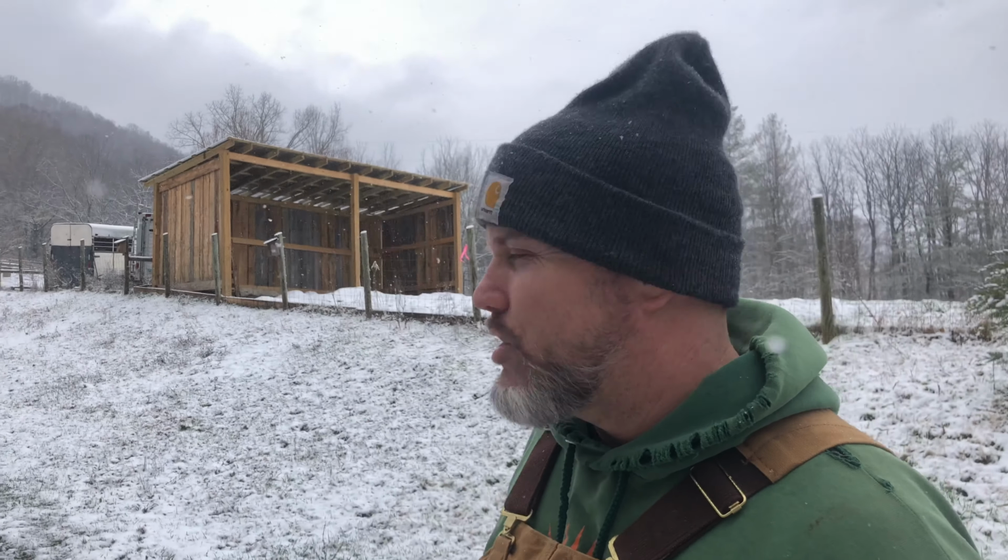This here is a run-in shed, probably one of our more recent additions to the homestead. This has only been up for maybe 3 months or so. The horses haven't really used it because we're keeping them in the back. As I'm walking, I'm just going to point out anything we've been working on. Those 3 little trees, not here. So just little things like that are important.